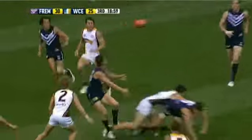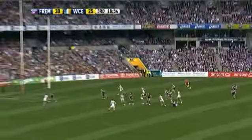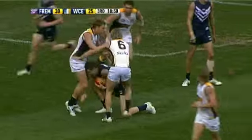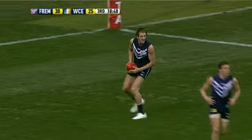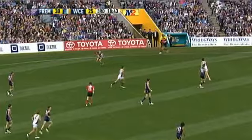Kennedy's got a good jump here. He elevates. Third man up was McFarlane. Out the back door. Lacroix didn't get enough on it. Got to go. Lovely mark taken by Barlow. That was well done from Barlow. Fixed his eyes on the ball and just went really hard and took a great mark.